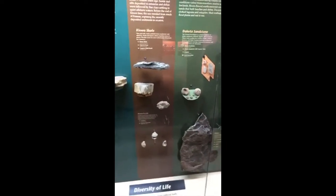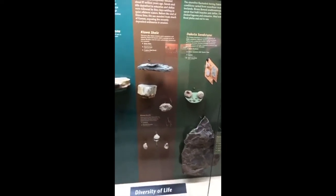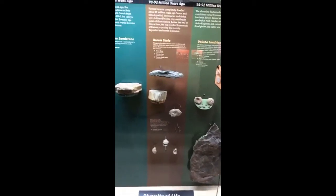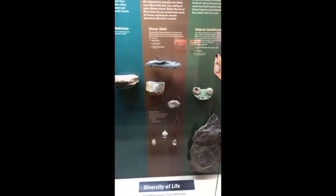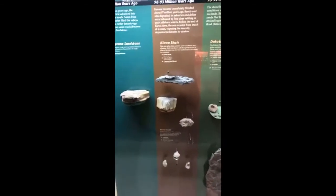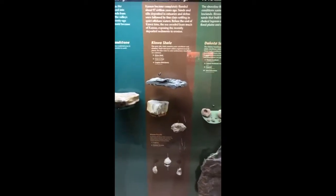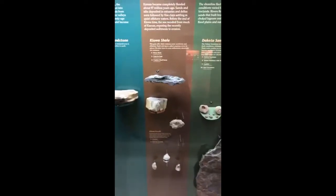So if you were to throw a bunch of mud and sand into a bathtub, the sand sinks out first because it's heavier, and the mud will settle on top. So mudstones mean you're starting to move out, or shales mean you're moving out into slightly deeper water. So the ocean basin's filling up, which means sea level is rising.